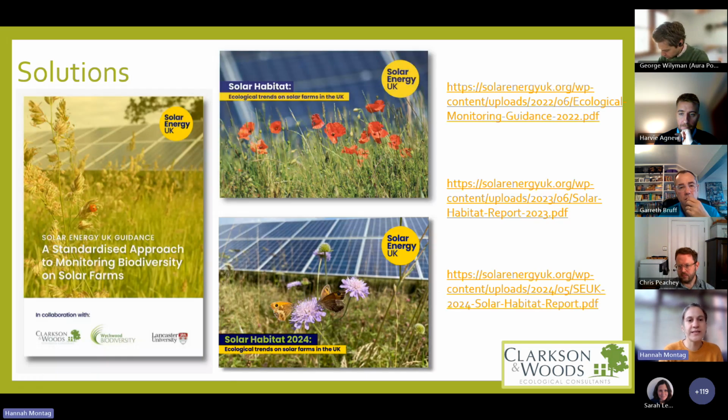We've also produced this standardized approach to monitoring, and this has been brilliant. This means that the data that's collected on operational sites is standardized, and so it's comparable between sites. And so we've been producing this annual document, Solar Habitat, which is really worth looking at, and I've put links in and I'll share the presentation. But that kind of pulls all of that data together.